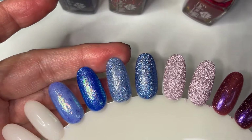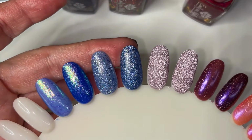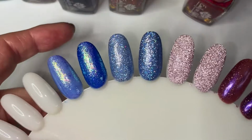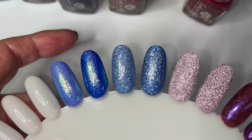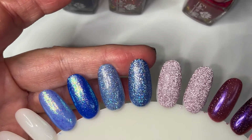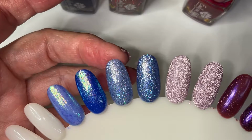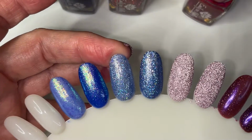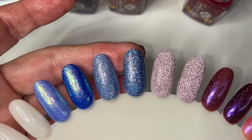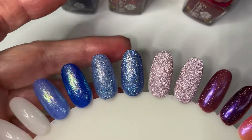in 1 coat and 2 coats. You can see that second coat did deepen it up. Some of these, especially the ones with the thinner brush, did go on a little bit streaky in first coats. This one does have a skinny brush, but it doesn't look streaky. This one does not in the first coat, but some of them did, and I think some of it is brush related. But here it is in 1 coat and 2.